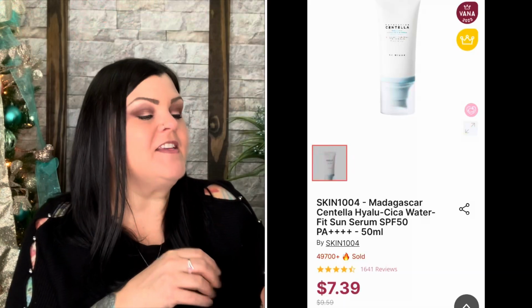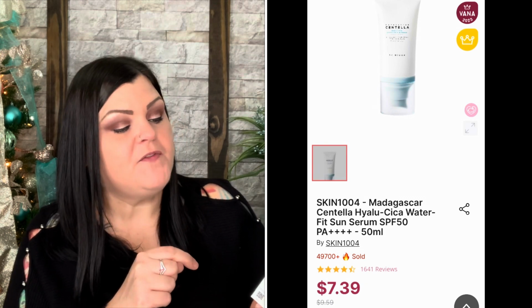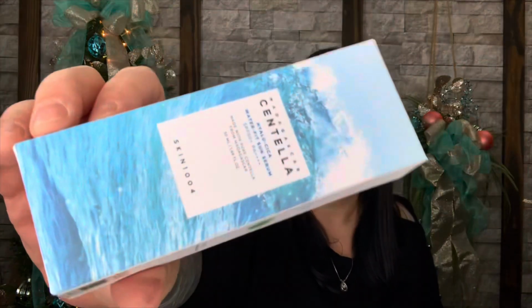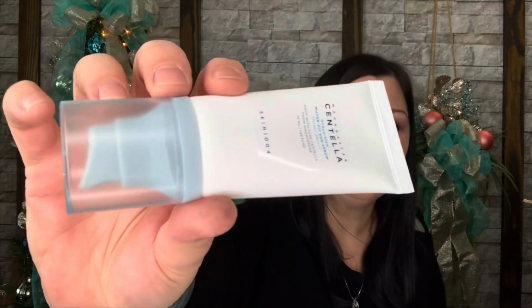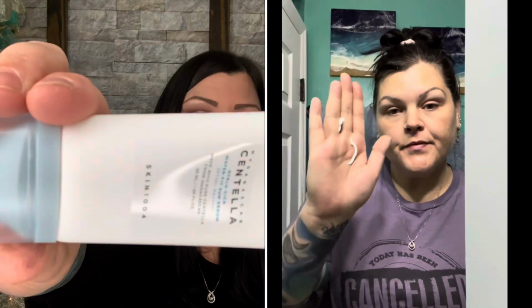Next we have, again, I love Skin 1004. This is the Madagascar Centella Water Fit Sun Serum, SPF 50+, PA+++++. And again, I love this brand and I love a sunscreen. Look at the packaging, how pretty that is. I believe I did get this one before, and since it had the blue, I put that in my blue backpack. So if I am outside and I need anything, I have it with me. But I love the packaging.